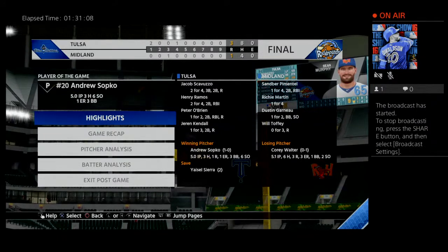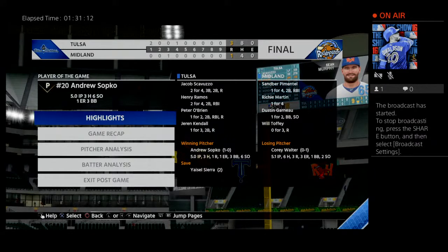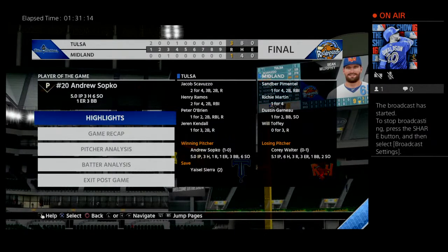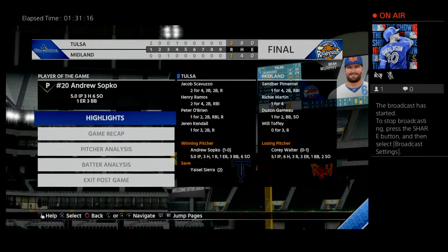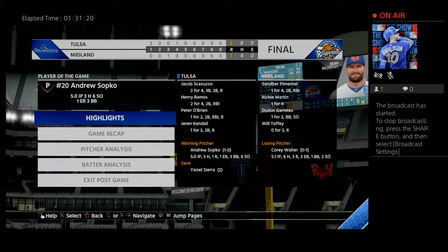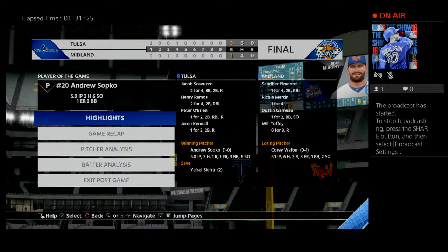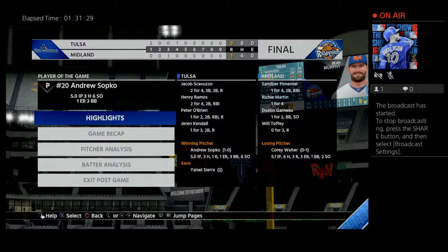Fans, our final line score. First for the victorious Drillers. 3 runs on 8 hits, no errors. They left 8 men on base. For the Rockhounds, 1 run, 4 hits, no errors. They left 6 men on base. Time of the ball game, 2 hours and 36 minutes.